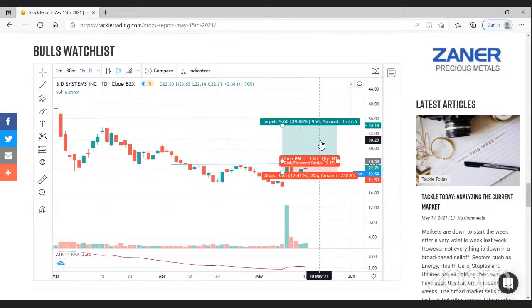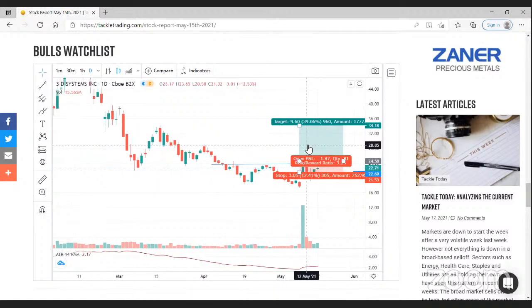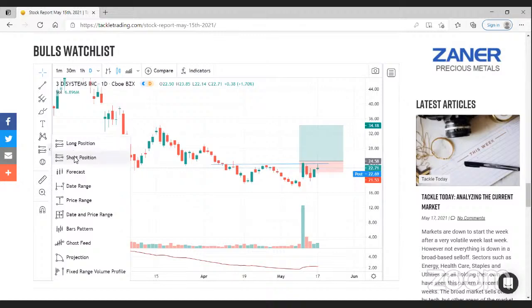But it is a really handy little tool. It saves you a lot of time doing napkin math. At least me doing napkin math. I'm not particularly fast when it comes to math. So you can do that for both the bearish and the bullish trade setups. Again, that's this guy right here, the prediction and measurement tools, long or short.